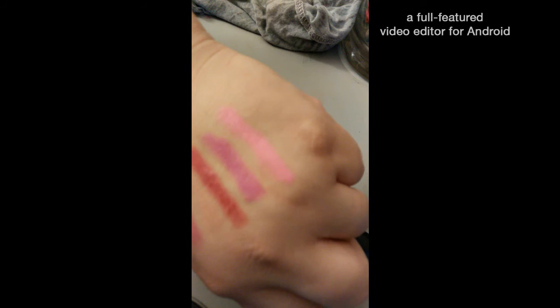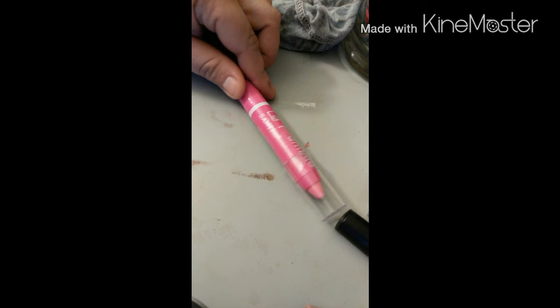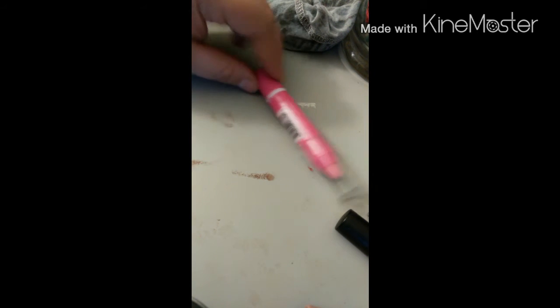Okay, this is from Shop Miss A. It's called La Femini by Santee. This one just says 03. This is like a Barbie pink. That's really pretty. It's this one from the Santee. Got this at the Shop Miss A website.